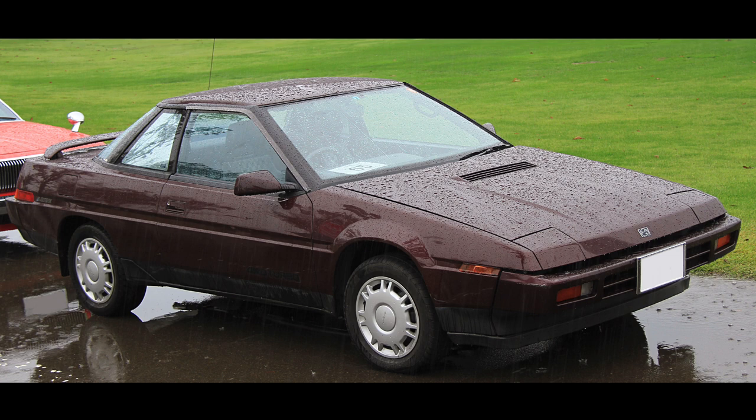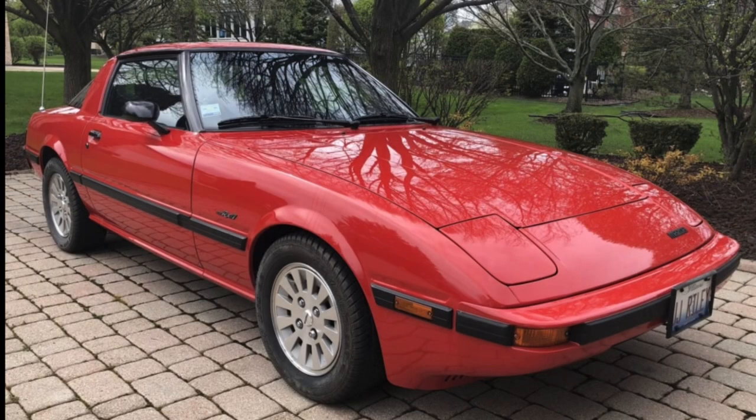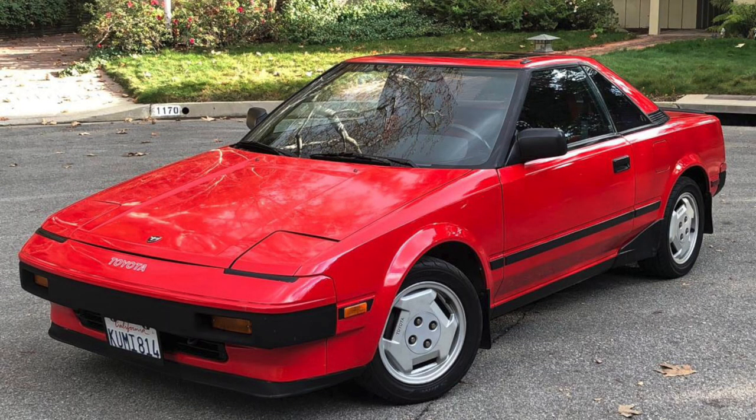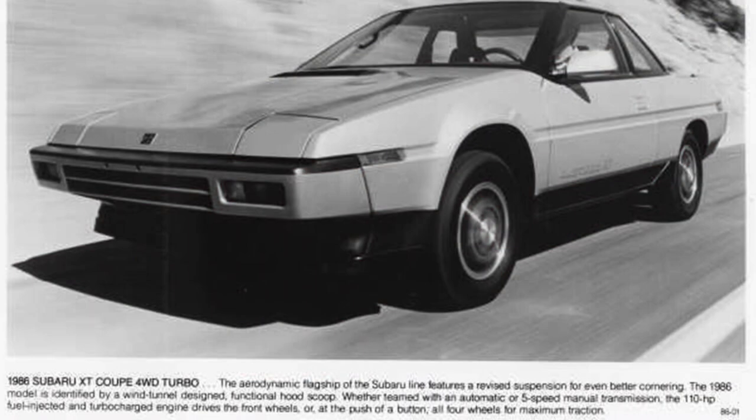While one can only presume that they were tired of watching Mazda with its RX-7 and Nissan with its 300ZX, and perhaps even Toyota with its MR2 have offerings in this space, and really have nothing to compare to. Hence the XT, which they interestingly never referred to in any literature as a sports car. In fact, Subaru often referred to it as a new breed of personal luxury vehicle. Well, certainly when one looks at the interior of this car, luxury isn't the adjective that comes to mind.